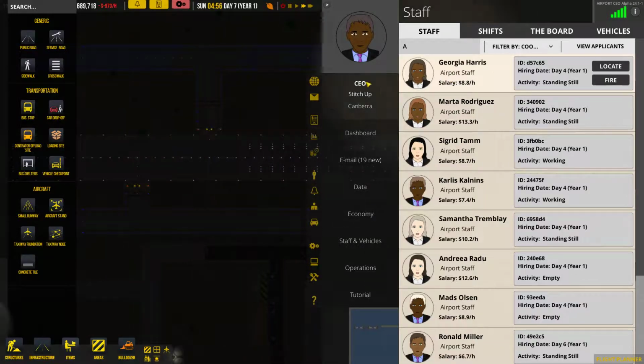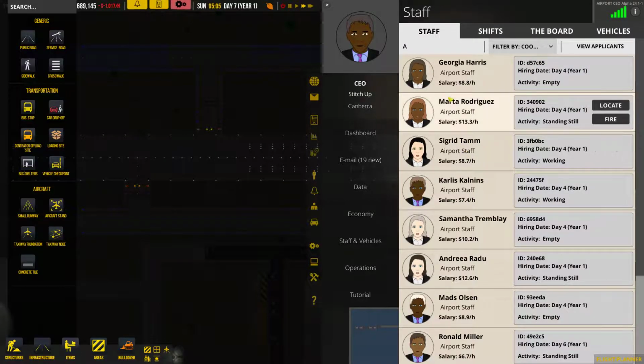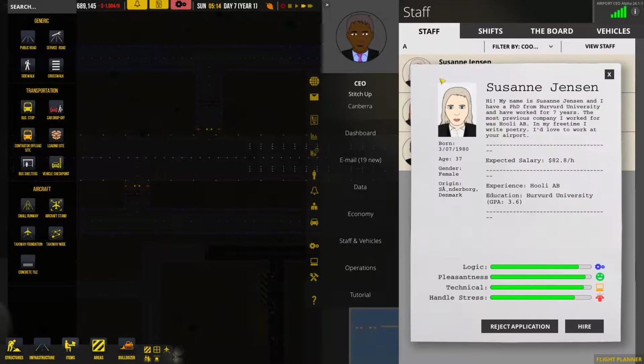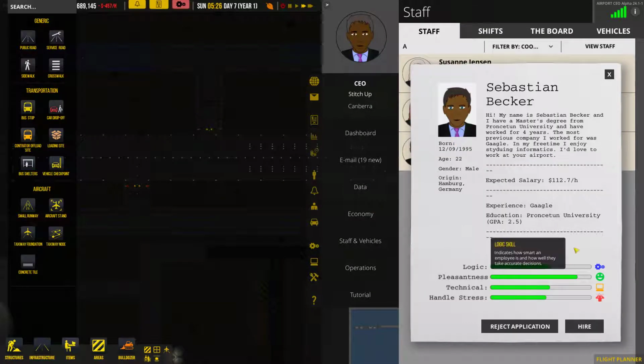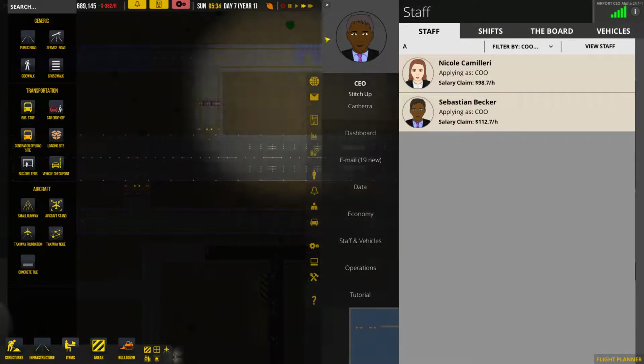Let's have a look at those taxiways at the moment. And COO, filtering by COO, view applicants, and COO is, well, these ones we will have a look at. That's good stats, $82 an hour. That's okay, fairly good stats at 98 an hour and 112 an hour with average. I like the first lady, Suzanne Jensen, she's hired, and that's rock and roll time.